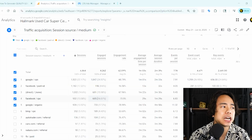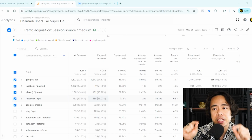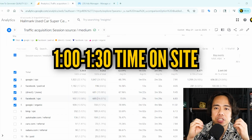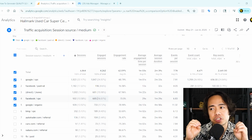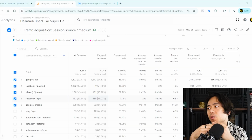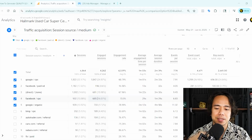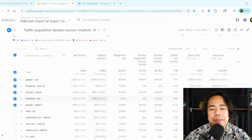One, you want to make sure you check your time on site. For any campaign that's driving traffic directly to your vehicle detail pages, the time on site should be around 1 to 1.5 minutes. That's a good average number you should be striving for. And if it's less than that, then it is concerning. It shows either the campaign isn't being targeted, it's not being set up right, or there's a whole plethora of issues that could be behind your low time on site.